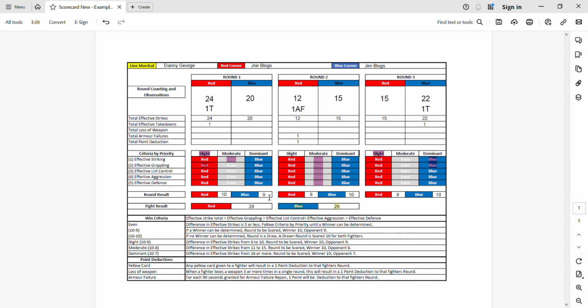Okay. So we move on to the second round then. So they fight the second round. I get 12 strikes for Joe, 15 for Jim, and 1 armour failure here in my observations. Okay. So again, total effective strikes, 12 and 15, which is just a replication of my observations. Down here, I've noted that there was 1 armour failure, and then I reference at the bottom here what an armour failure means. So for each 90 seconds granted for an armour failure repair, 1 point deduction from the fighter's round score. So it was 1 armour failure.